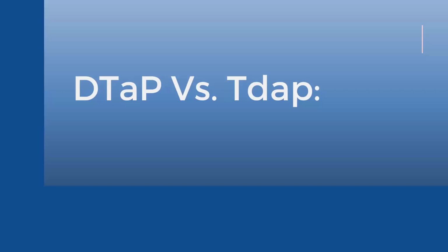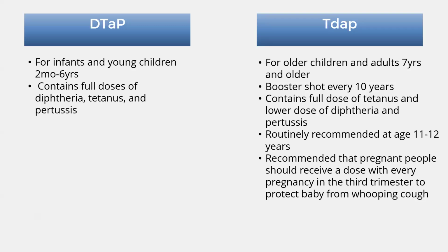In this section of the training, we'll talk about the similarities and differences between DTaP and TDAP. Here we'll go over the differences between DTaP and TDAP. I do first want to mention that both of these vaccines protect against the same types of bacteria, which again are diphtheria, tetanus, and pertussis. But there are some key differences between the two.